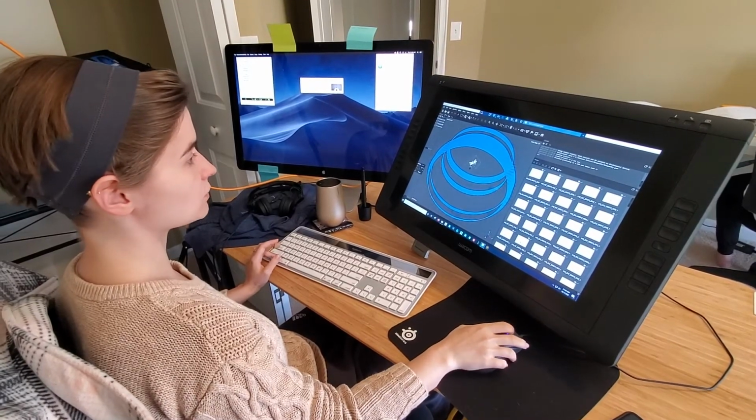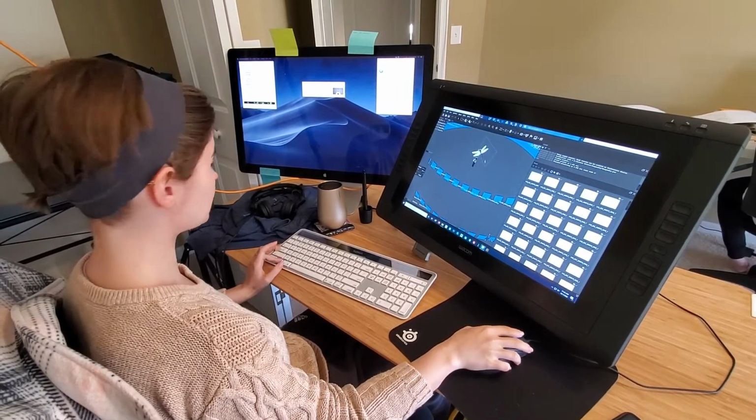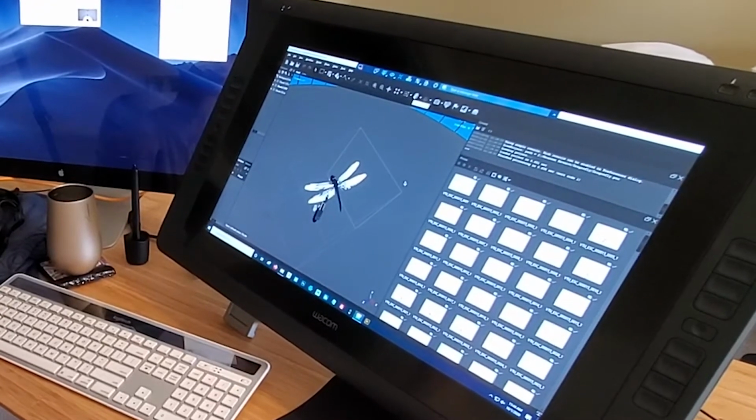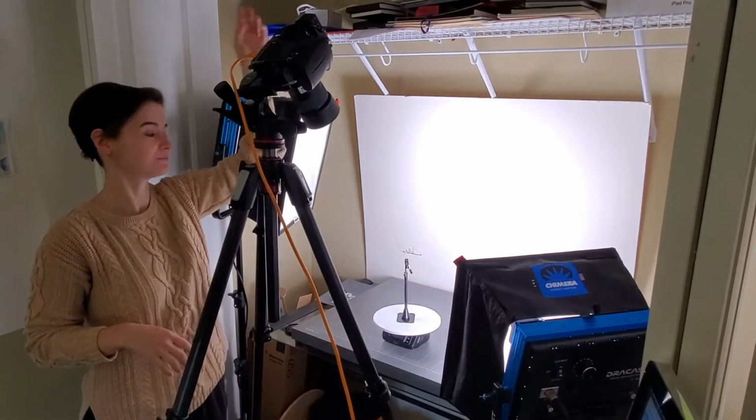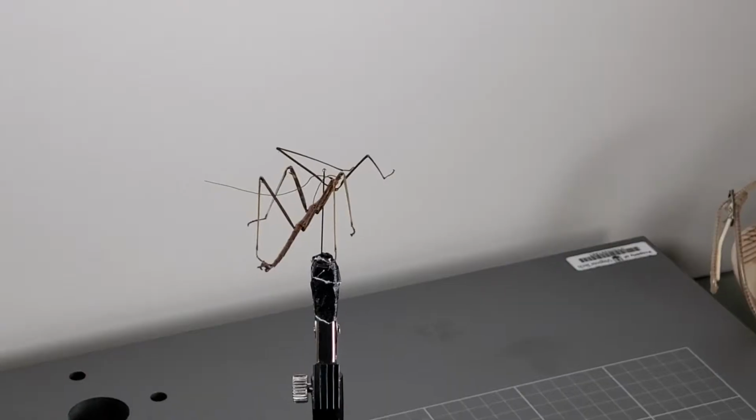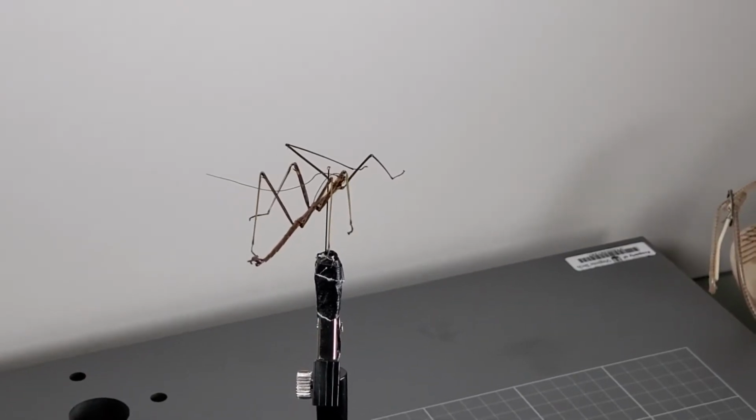What MetaShape will try to do. Severo works closely with the Virginia Tech Entomology Department to create 3D models of bugs. The process is called photogrammetry. It involves taking hundreds of photos from every possible angle to create a vivid 3D image.